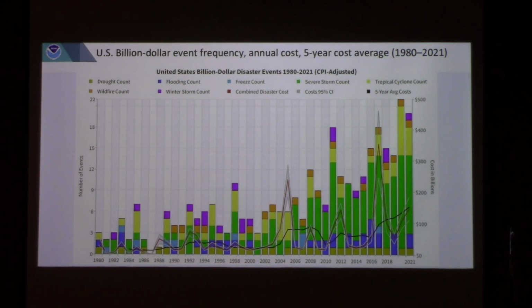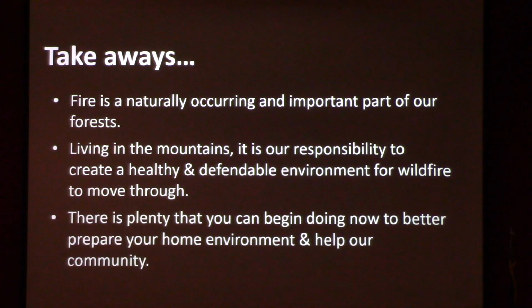So what can we do? Fire is going to happen. This is a naturally occurring feature of the environment we chose to live in. So what do we do? It is our responsibility to the land, to our neighbors, to our community, to do as much as we can to change that fire behavior, to give us a chance to fight it. If and when it starts coming into our neighborhoods, we want to be able to fight it. But we can't do that if you don't help us. Because if that fire takes hold in your neighborhood and it rips, we can't fight it. All we can do is hope we get everyone out of the way.